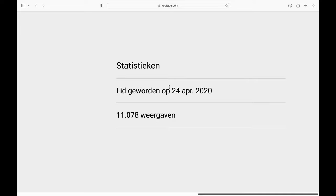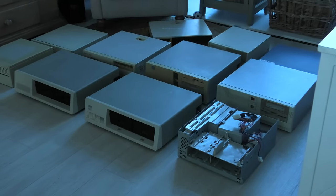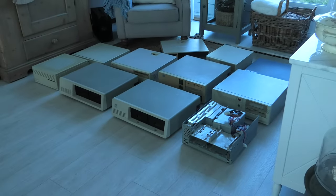How will we be celebrating, you might be wondering? Well, by showing you some of the vintage hardware that I have acquired over the past years. Not all of them, because some of them are in my storage unit or in other bins that are a bit hard to get to. And to tell you the truth, I think I added at least 100 systems to my collection.